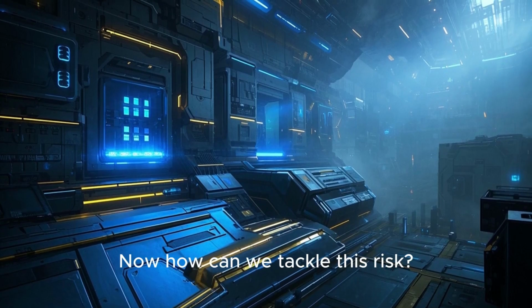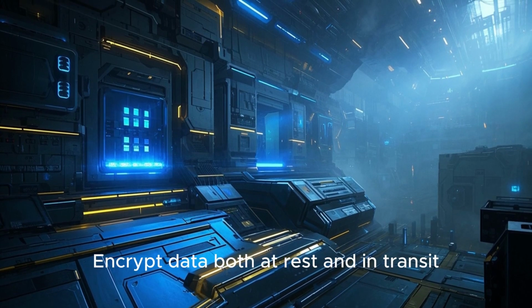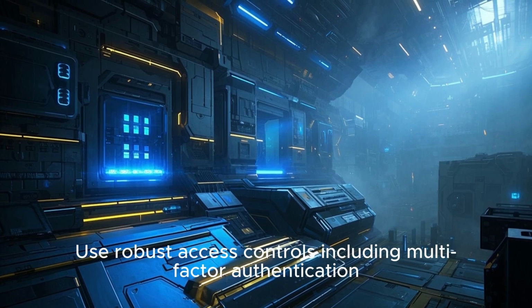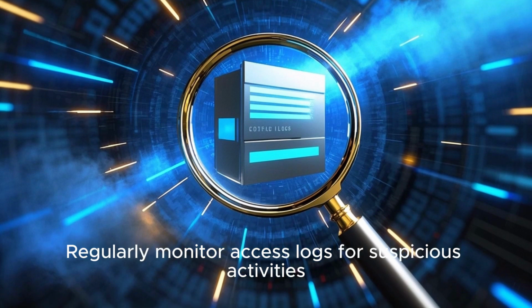Now, how can we tackle this risk? Data encryption, strong access controls and monitoring. Encrypt data both at rest and in transit. Use robust access controls, including multi-factor authentication. Regularly monitor access logs for suspicious activities.